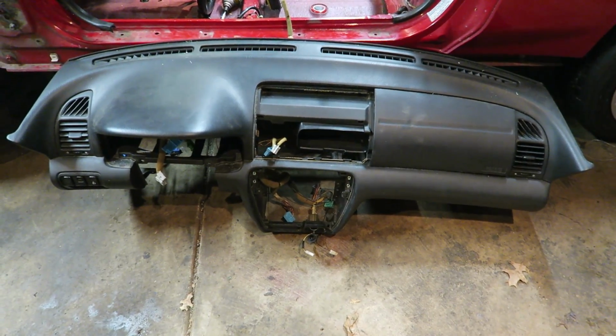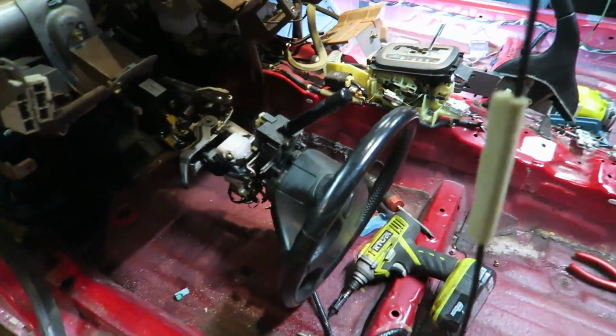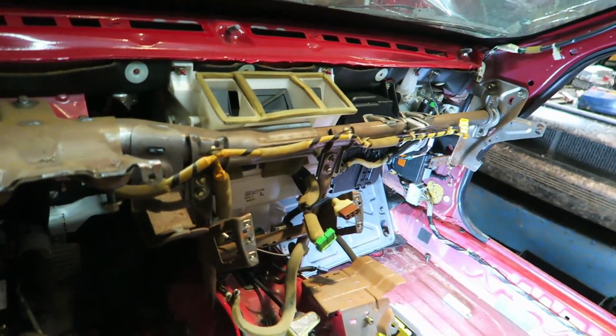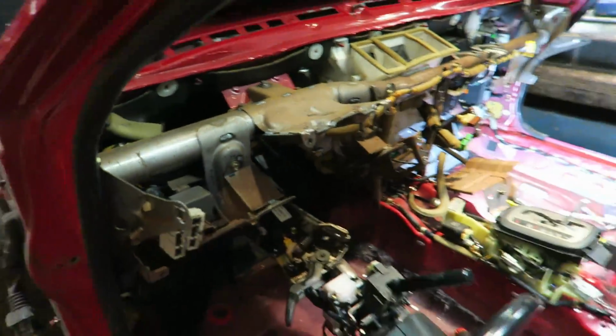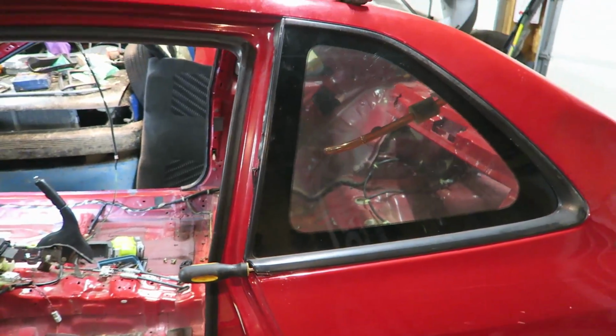All right, so a million plugs and screws later, we got the dash pad out. Had to drop the column, like I said. Still a whole bunch of stuff back there, but at least we got some room to work now. Dad's been working on this quarter window, trying not to break it.